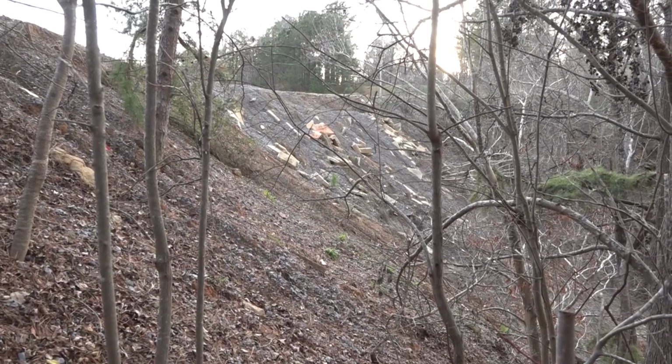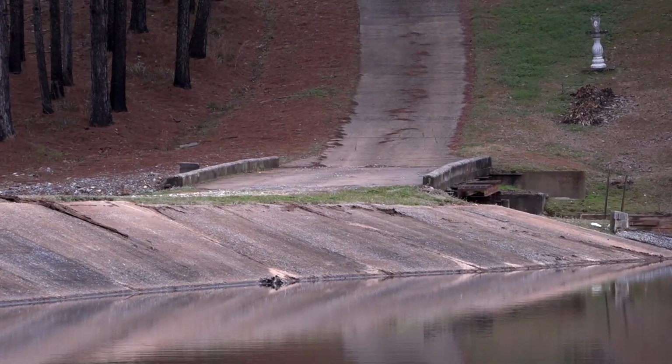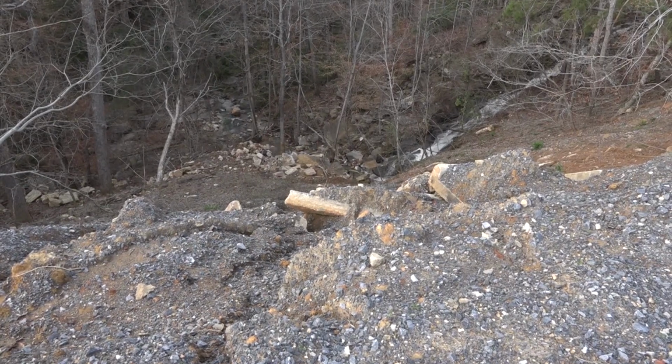The dam started moving some, so I had to start building concrete walls. Then I backfilled it with dirt, rock, and concrete to get it stabilized.